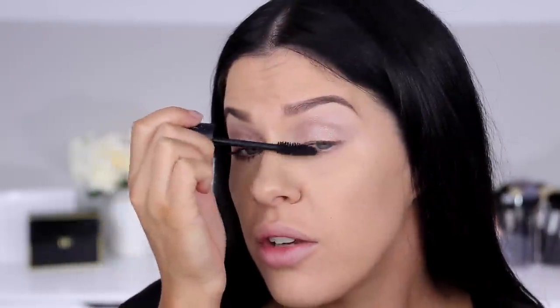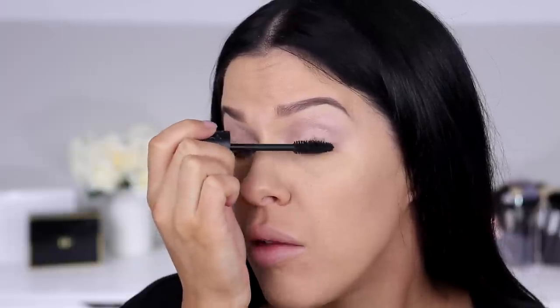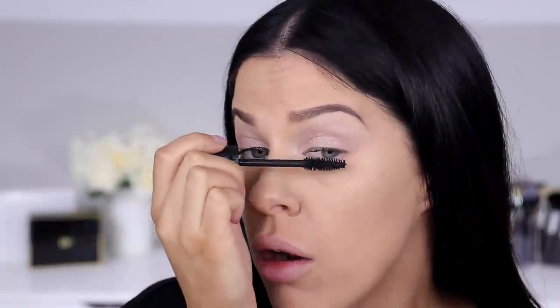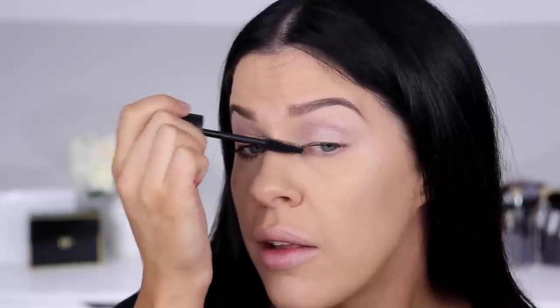But yes, I'm gonna finish this eye. I might even use a little bit of eyeliner in between my lashes just at the base to make things a slight little bit darker, or I may not, but I'm going to do this eye and then I'll be right back.